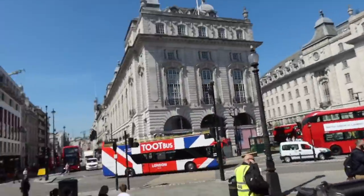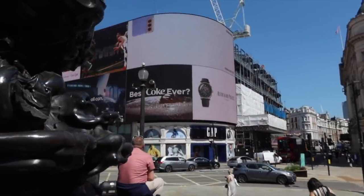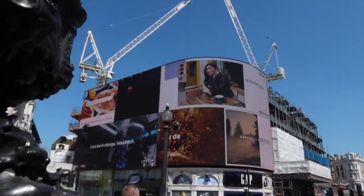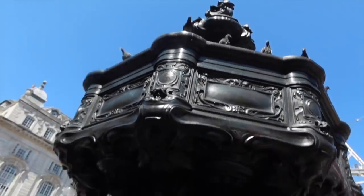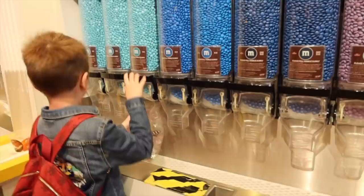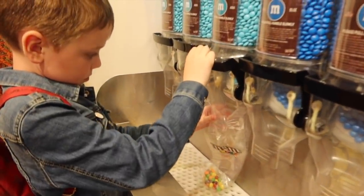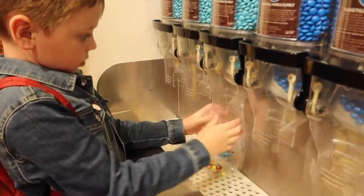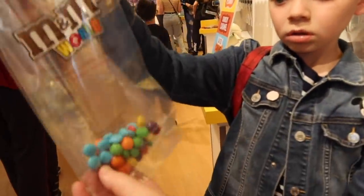This is Piccadilly Circus. It's famous for these big screens, I suppose like what you get in New York. And this statue, and we're going to walk down to Leicester Square to the M&M shop. Yay! Do you want me to do it? I can. Just a few. That's it. Will it be able to fit a bit more? Let's have a look. Tiny bit more, yeah.